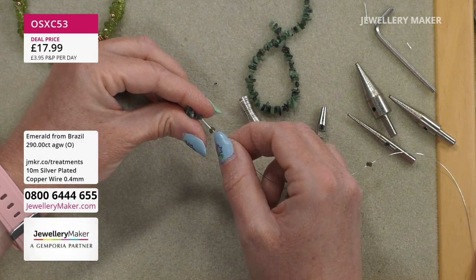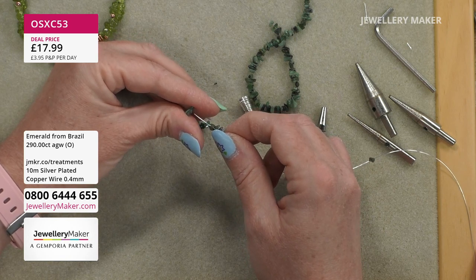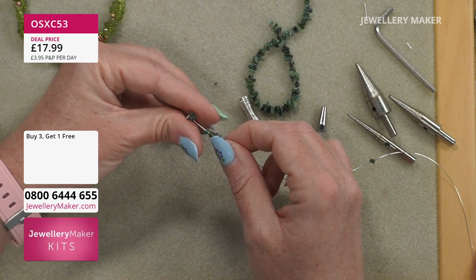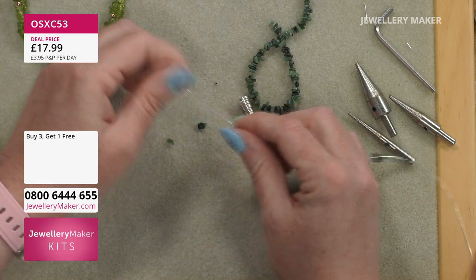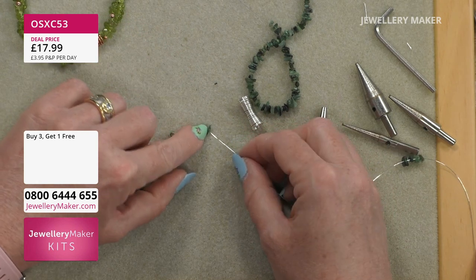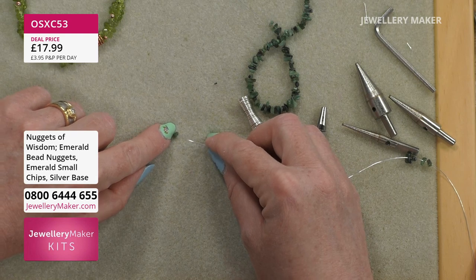But at least you have all the holes facing forward, or occasionally you might drop a few like I've done there. But at least most of them you can thread on much quicker than if you do all of them one by one. Okay? So that's just a quick tip if you've never used nuggets before.